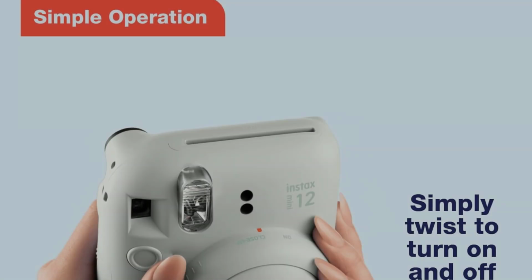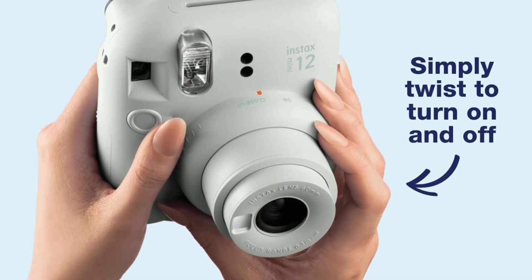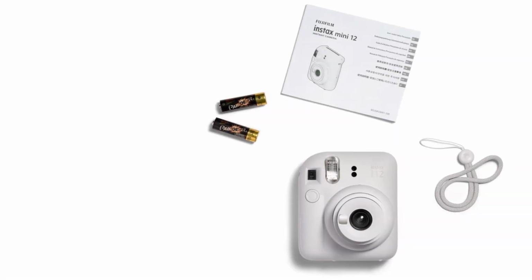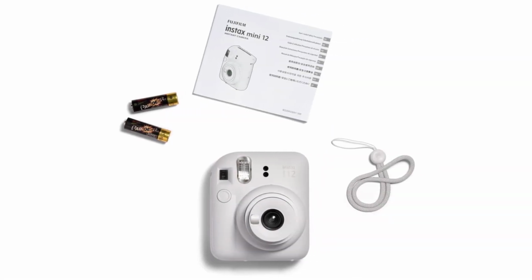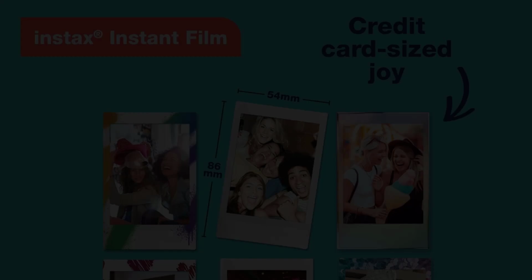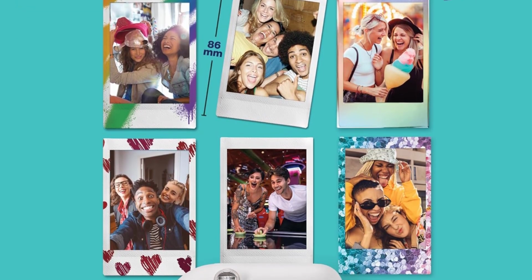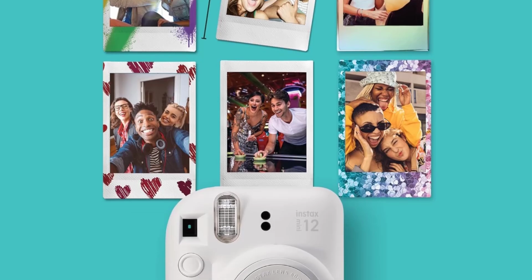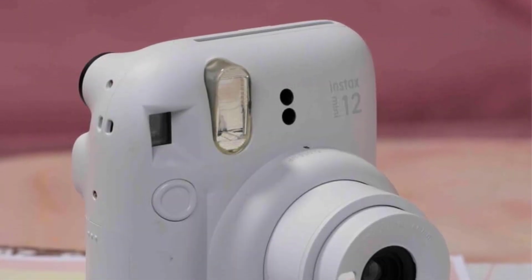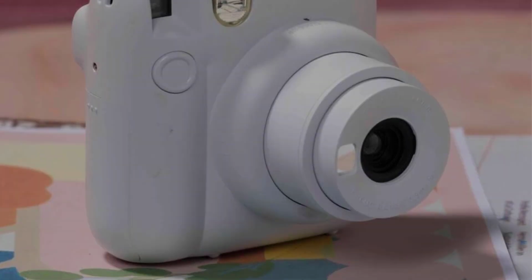The camera is equipped with a built-in selfie mirror and a close-up mode with parallax correction, making it perfect for taking selfies. It prints 2 inches by 3 inches Instax Mini instant photos in approximately 5 seconds, with a development time of about 90 seconds, using Instax Mini instant film, sold separately. The package includes essential accessories such as a hand strap, user manual, 2 AA batteries, and a 1-year limited warranty, making it a convenient choice for photography enthusiasts.